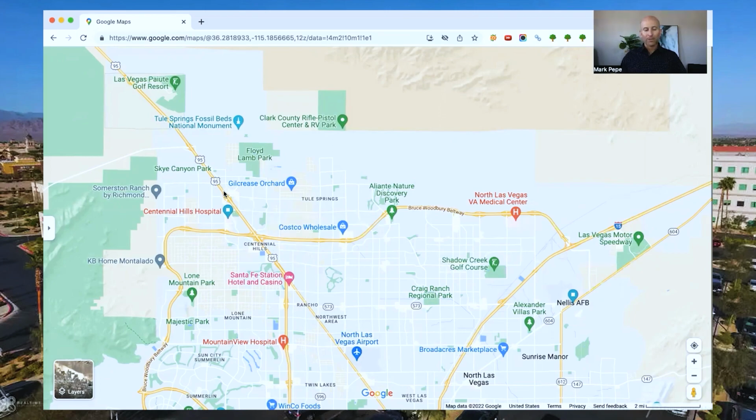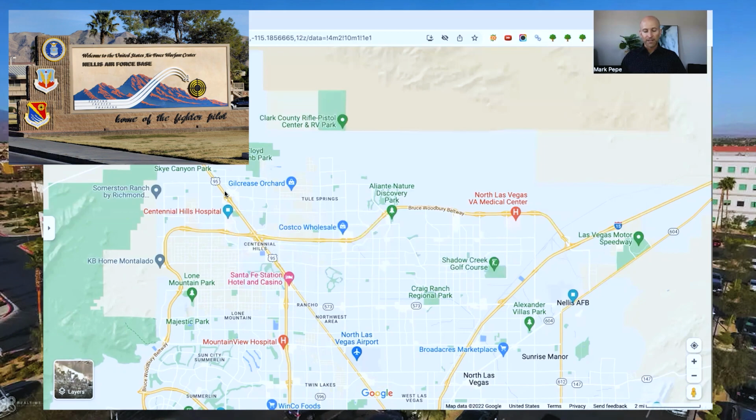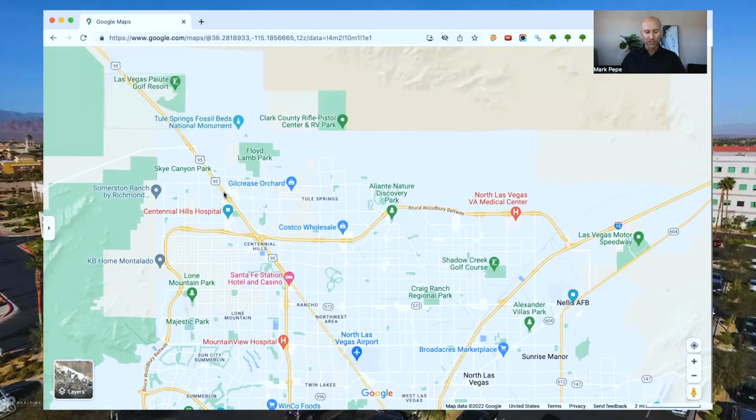If you are going to be stationed at Nellis Air Force Base, Centennial Hills is only approximately a 20-minute drive to the base compared to other suburbs like Summerlin, Enterprise, or Henderson, which will be at least a 30 to 40-minute drive. Great alternative, obviously with more affordable housing as well. Centennial Hills is a great area to look into if you're going to be stationed at Nellis Air Force Base.